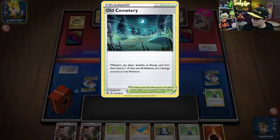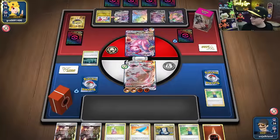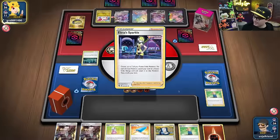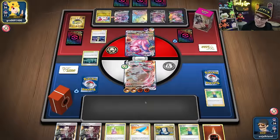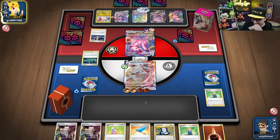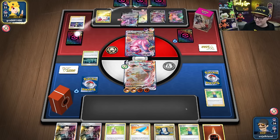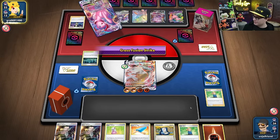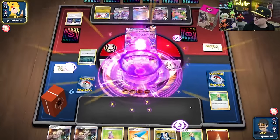Oh, what the heck, bro? Wait, that was a crazy interaction. Okay, so I Stone Gift, and then I took the damage from Old Cemetery, and then it healed. Yeah, that was based. I loved that. That was sick. I didn't foresee it happening that way. I've never seen that interaction before, but that was kind of sick.